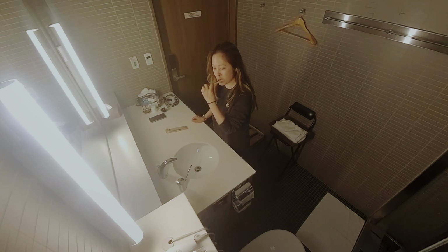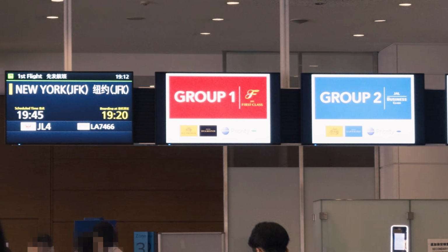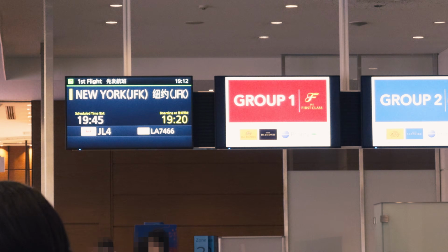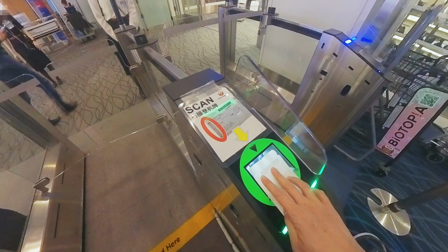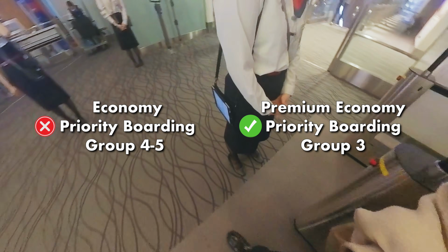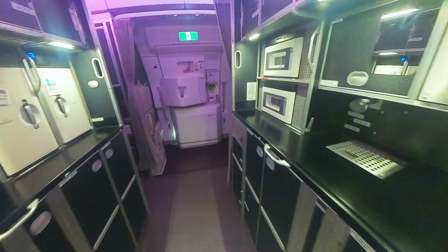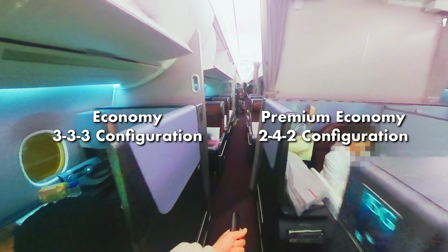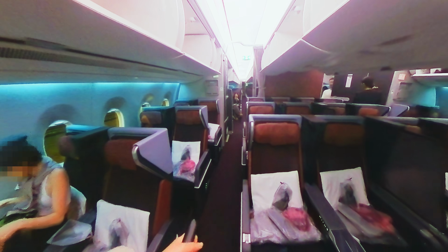And after taking a quick shower and brushing my teeth, it's now time to get to boarding. Today, we'll be boarding out of gate 114. As a Premium Economy passenger, you do get priority boarding. Premium Economy boards in Group 3 after first class and business class passengers. Japan Airlines A350 has 24 seats in Premium Economy arranged in a 2-4-2 configuration, making it most ideal for people traveling in pairs or in groups of 4.